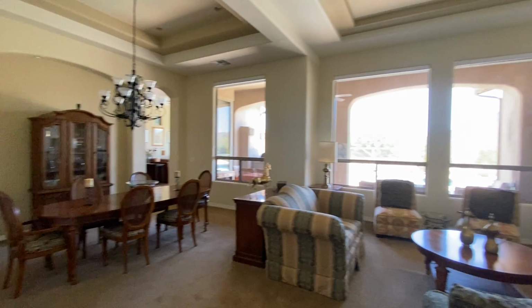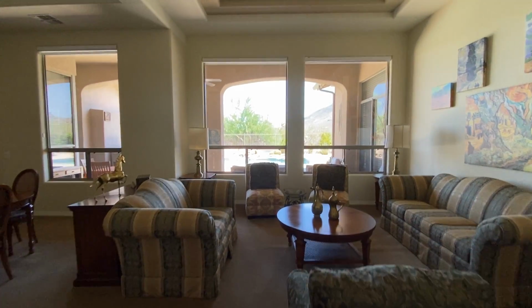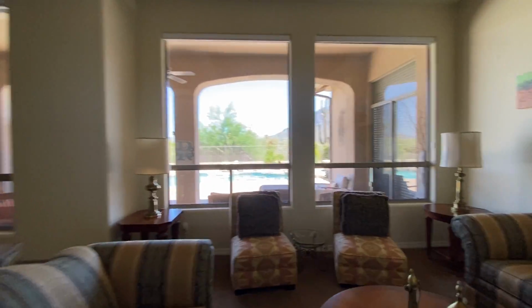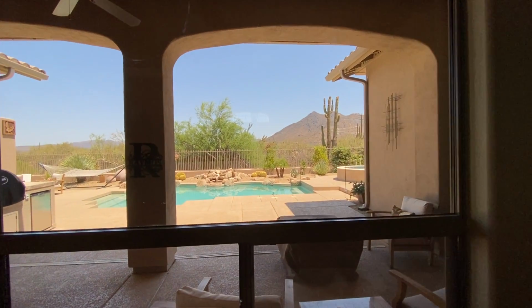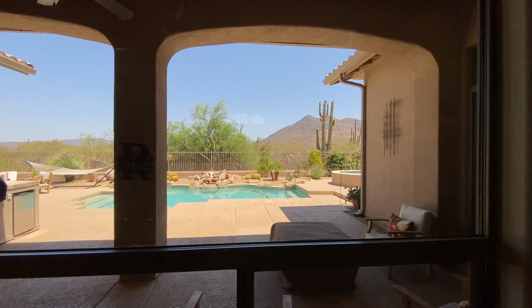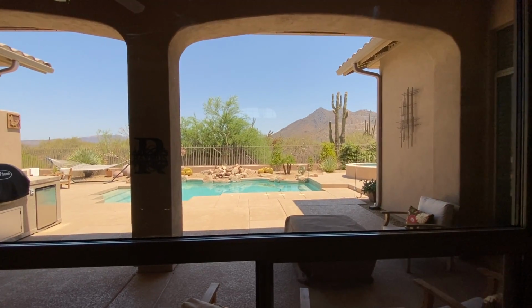So that's the house. I'm gonna walk a little closer so it really registers the outside light. There we go. So that's the view. The mountain's a little bit to the right. You've got some nice saguaro, some nice trees.